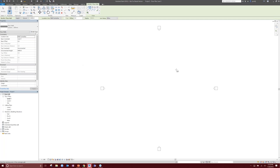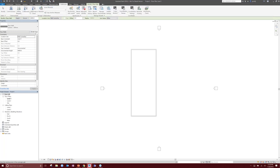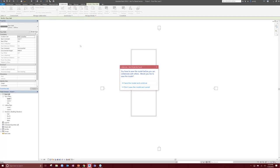The way I'm going to get this out is I'm now going to come to my Collaborate tab. Underneath Collaborate, you can see that I have this Collaborate tool. I'm going to select it, and the first thing it's going to say is, do you want to save the model and continue? Now, this is very important. You have to save the model and continue.